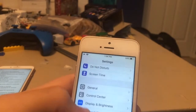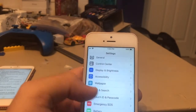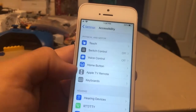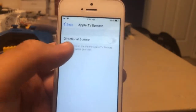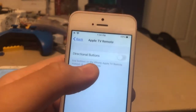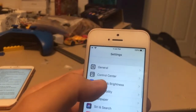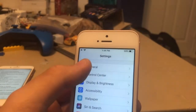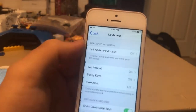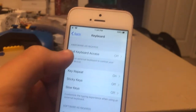So really cool. This next one is, there's a new option for the Apple TV Remote app in settings for accessibility. So when we go to accessibility, you have a new Apple TV Remote settings. So really cool. All it does is you can change the swipe. Instead of swiping, you just click the buttons on the control. So really cool. This next one is, some keyboards have full keyboard access in the settings app. So when I go to accessibility, go down to keyboards, you now have full keyboard access settings. So for custom keyboards or mouse, that's what that's for.